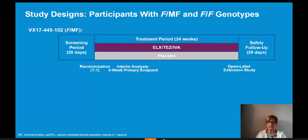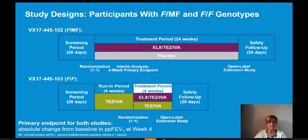What I'm going to show you here is the design of 2 trials which ran in 2 different genotype populations concurrently. At the top is the population with only a single F508del and a non-responsive mutation on their other allele. And these patients, for whom there were no alternative modulators, were treated in a placebo-controlled fashion for 6 months. In contrast, patients with 2 copies of F508del, who in many parts of the world were then routinely being treated with dual compounds, were actually treated head-to-head with tezacaftor, ivacaftor, in a 4-week control period, as you can see here at the bottom of this slide.